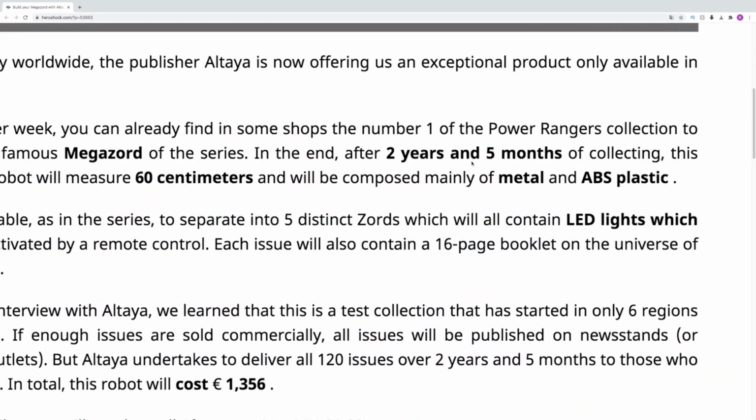Wow. So, 3 big points there, probably the 3 most important. 2 years, 5 months to put this thing together. So I worked this out, that's the equivalent of when I got my Soul of Chogokin Dragonzord. That's how long ago I bought that. So if you imagine that instead of getting the full complete Dragonzord on that day, if I just got one piece of it out of 120, I still wouldn't have completed the entire thing.